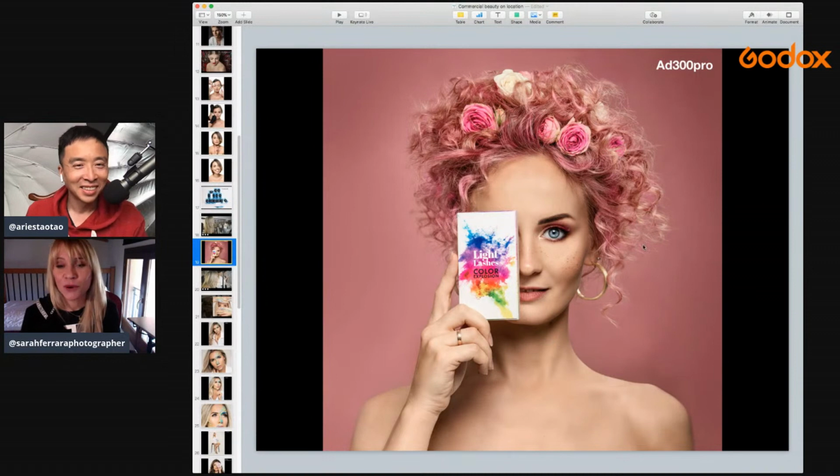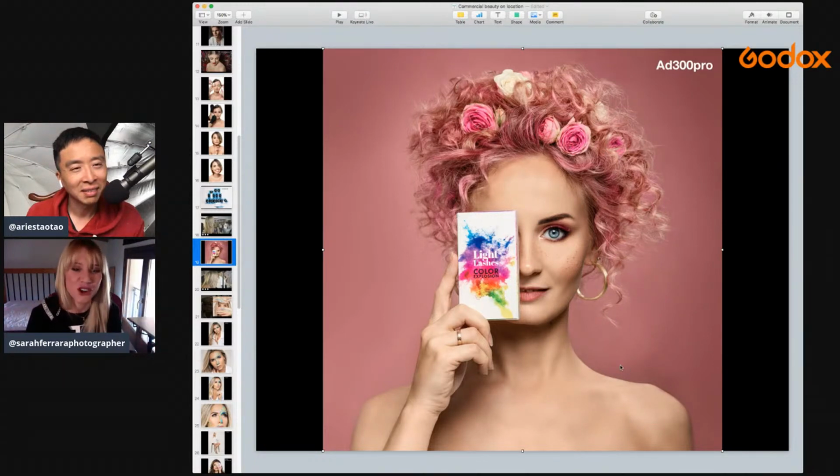So yeah, this is her new product, and this is actually the boss. So the model is the boss. She's the boss of the company, this big international company, and she wanted to have this kind of unusual shot with lots and lots of color. So hopefully, it's eyelash with color. Yeah, can you see the pink on the eyelashes?